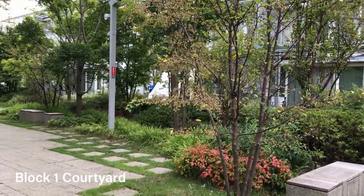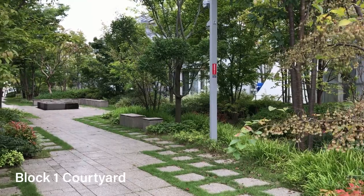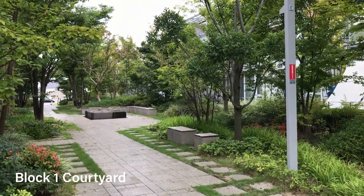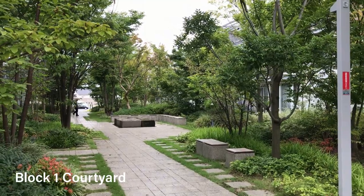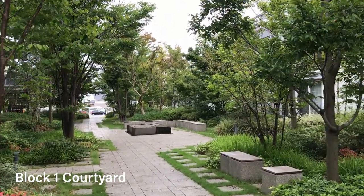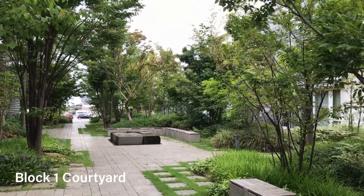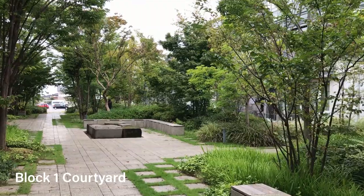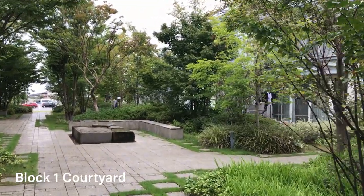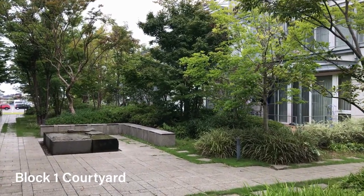Here we are looking at the Block 1 courtyard. The courtyard makes use of deciduous trees with thick foliage in summer to provide shade from the sun. Those same trees allow sunlight to enter the rooms in the winter when their leaves drop. The courtyard has a water feature that takes advantage of the subterranean waters unique to Kurobe's fan-shaped topography. A wooden vertical lattice is installed at each doorway to accommodate nighttime ventilation.